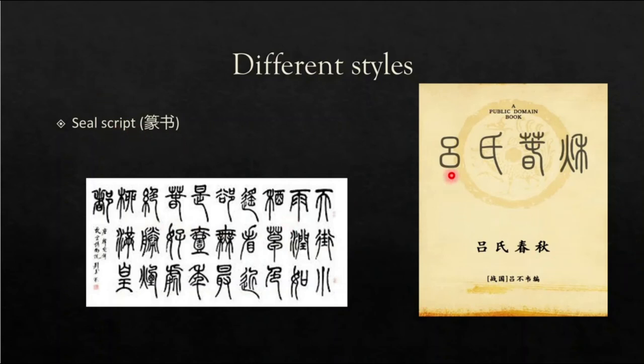Here we can see the same style written in a different form. You can see it's much longer and with a flowing ending. It's like a little tail, okay? You've got a little tail at the end of the characters.